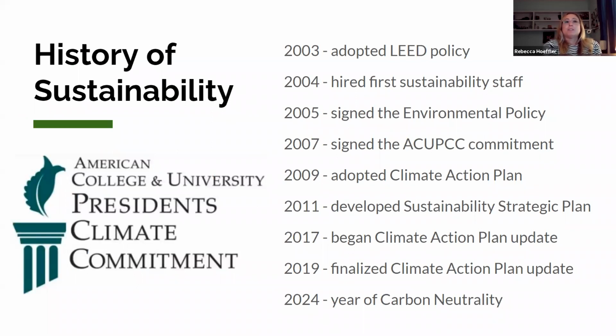Just a quick history about sustainability at Duke. Back in 2003, this was really the cusp of a lot of sustainability programs at higher education institutions. A lot of students actually began to see the benefits of adopting LEED policies and adopting those building programs. It then led to the hiring of the first sustainability staff. Again, this was very student advocated and led.